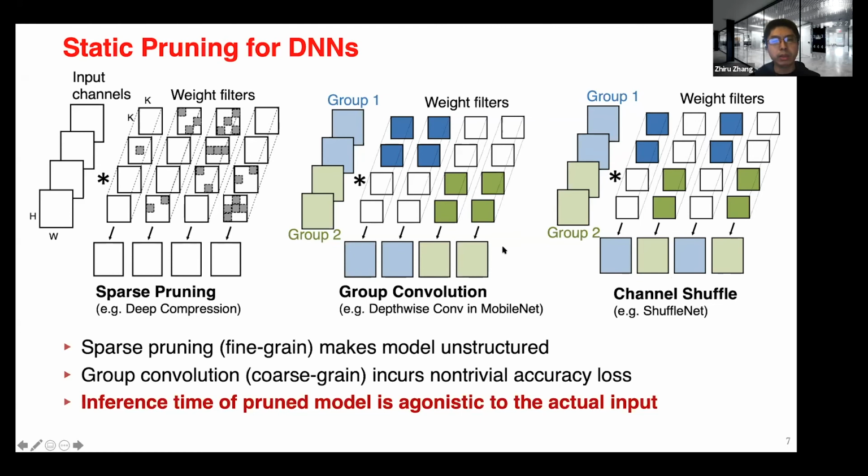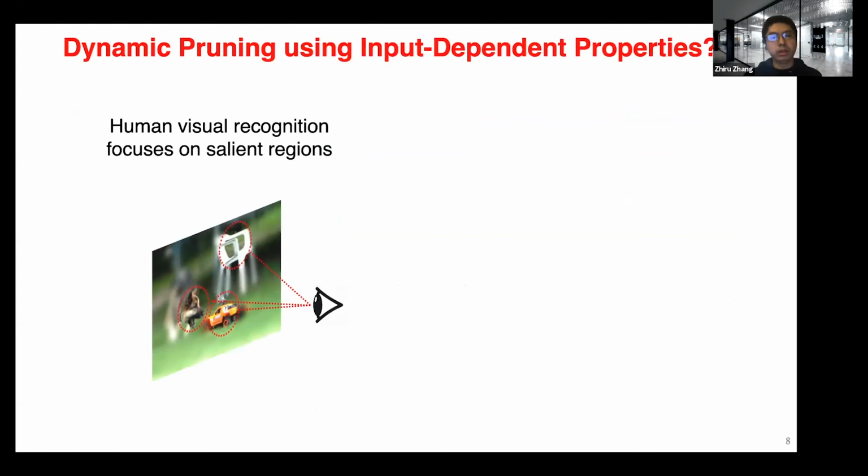The reason I call this static pruning is that, regardless of how you prune the model, whether in a fine-grained or coarse-grained way, when you run the model at inference time, the number of cycles it takes is going to remain the same, regardless of whether you're dealing with an easy image or a more difficult image. Hopefully this makes sense. Basically, the inference time of the pruned model is agnostic to the actual input. That's why we call it static pruning, because the runtime is not going to change dynamically at inference time. But this is probably not how our visual system works, if you look at humans.